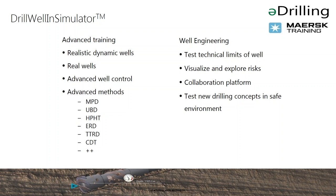And we see testing of new drilling concepts in a safe environment. For example, if you have a new managed pressure drilling system, you can plug it into the simulator and test it, not only the concept, but also the control system and the procedures developed around it.